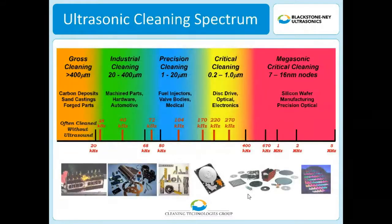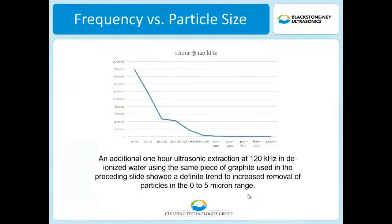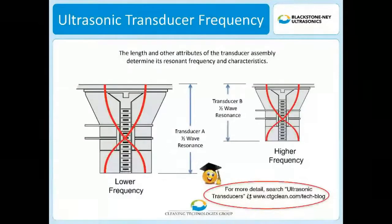This shows erosion. Can I have that back? There we go. This shows erosion from a graphite part. Graphite erodes in ultrasonic energy due to ultrasonic cavitation. And what we're seeing here is 4 1-hour runs of a graphite part. You can see that in the top one, that's the first run. The next one is the second, the third, and the fourth. And we can see that the particle distribution is relatively uniform. These were all done at 40 kilohertz. Now, if we take the same part and run it at 120 kilohertz, look what happens. The smaller particles are the ones that come off, not the larger ones. This is just an example. Lower frequencies, bigger particles. Higher frequencies, smaller particles.